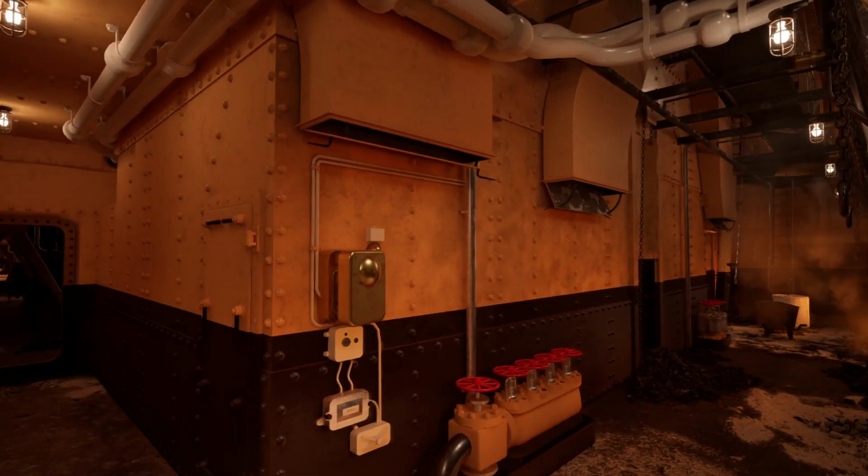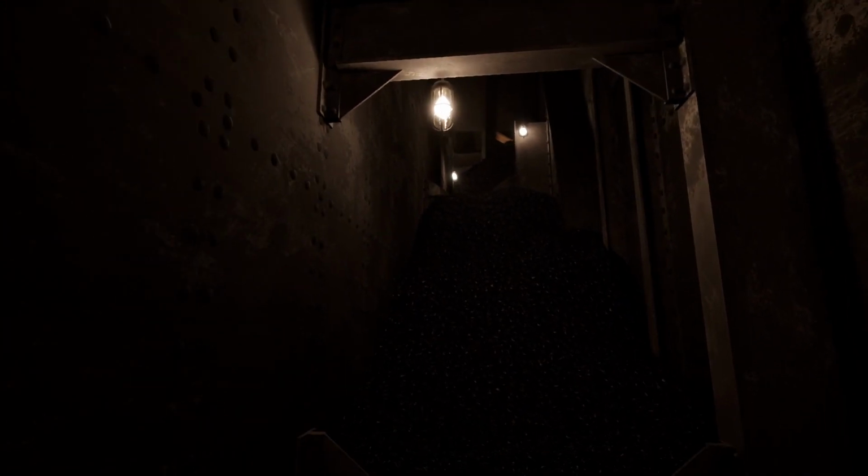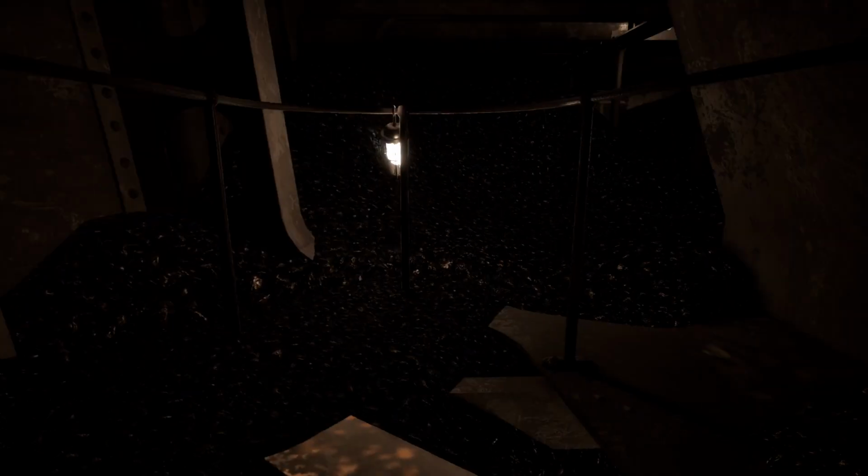So the aft end of this is fairly similar to the forward. I'm just going to check this side as well. I'm looking for something specific here. Oh, we can climb up the coal. So that's kind of fun, I suppose. I don't know. Let's see. Okay, so we're now sort of on the upper catwalk. Whoops. Let's try that again.